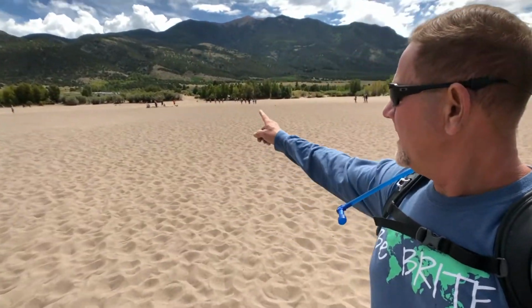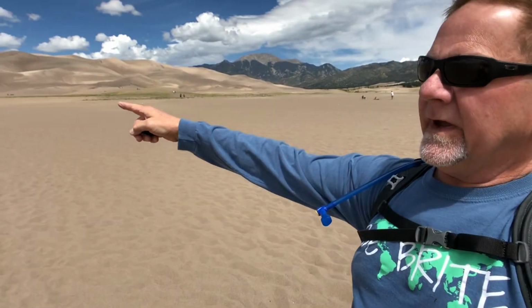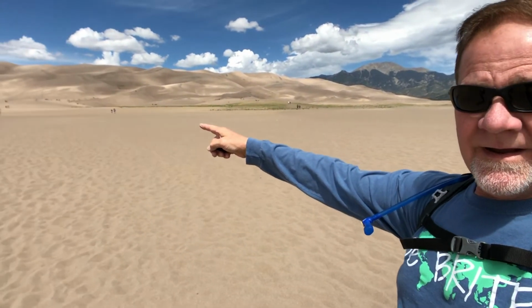So we're going to go and climb the big sandbox. So we're walking to the sand dunes. It's probably half a mile from the parking lot to the base of the sand dunes. And we're already winded, and it's flat here. We haven't even gotten to the top.